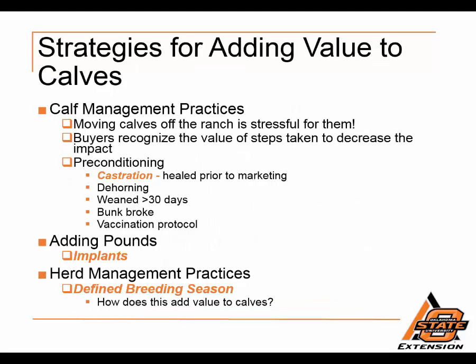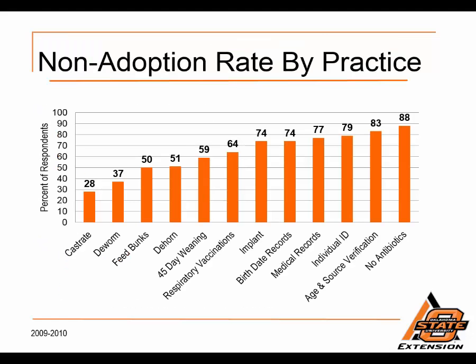Let's move to strategies for adding value to calves. Moving calves places stress on them, which impacts their immune systems and eating habits. Anything that you can do to reduce that stress at marketing has value. In this case, we're going to focus on 3 specific strategies: castration, implants, and a defined breeding season.